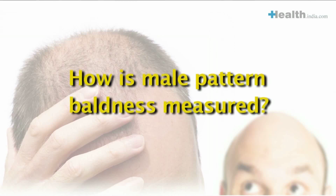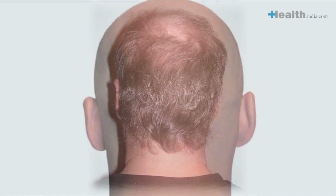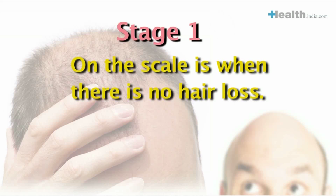How is male pattern baldness measured? Your trichologist will use a scale called the Hamilton-Norwood scale. This scale grades male pattern baldness from stages 1 to 7. Here are the stages that male pattern baldness follows. Stage 1 on the scale is when there is no hair loss.